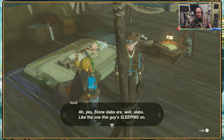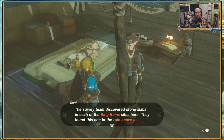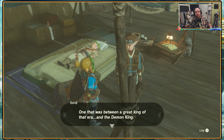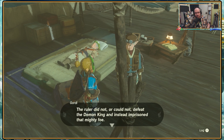Ah yes, stone slabs are, well, slabs, like the one this guy's sleeping on. The survey team discovered stone slabs in each of the ring ruin sites here. They found this one in the ruin above us. Our leader is able to read Zonai writing and says the text on the slab is a record of a historic fight, one between a great king of that era and the Demon King. The ruler did not or could not defeat the Demon King and instead imprisoned that mighty foe.